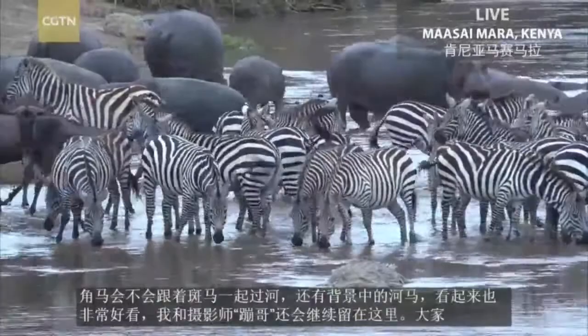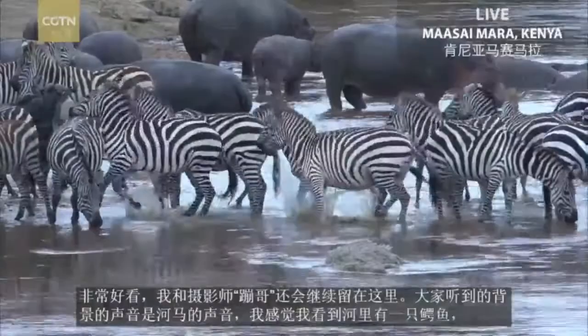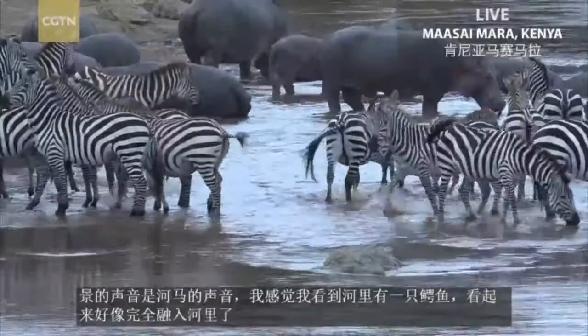I'm also looking at the front of the screen, and that one to me looks like a crocodile. And if it is, I'm surprised. She is not bothered, but you never know. See how she blends in? Well, she might surprise us.